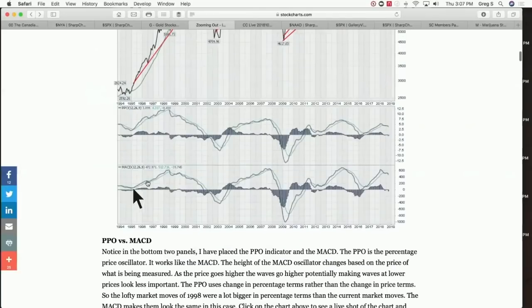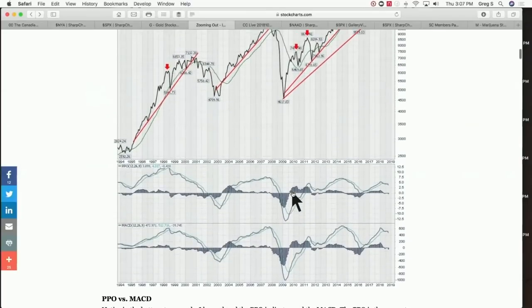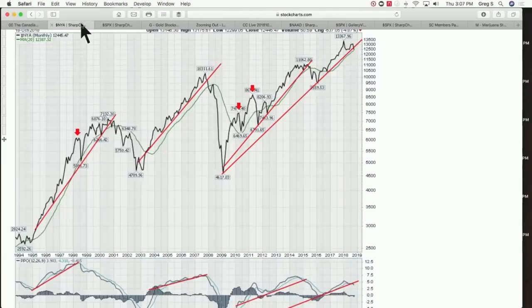The problem with the MACD is it makes it look the same. And this is, relatively speaking, just convenient, or coincident, that they all kind of finished with the same sort of momentum high up around 600 here. And the reason I want to show the difference is if we take this same chart, and I think I've got it set up over here.